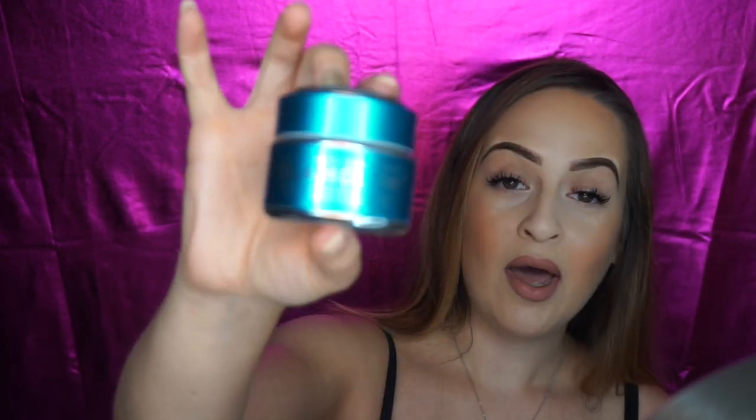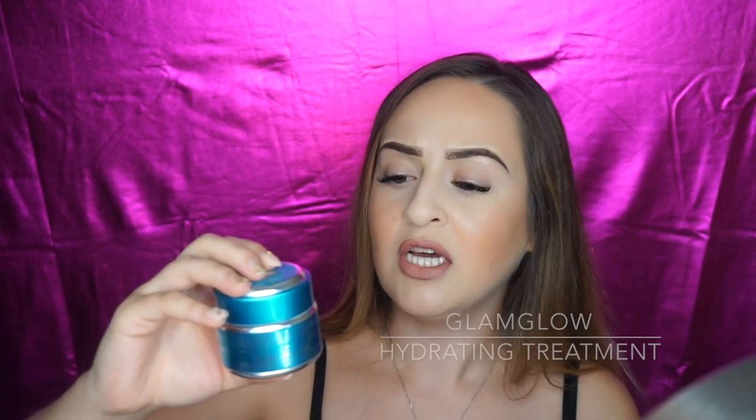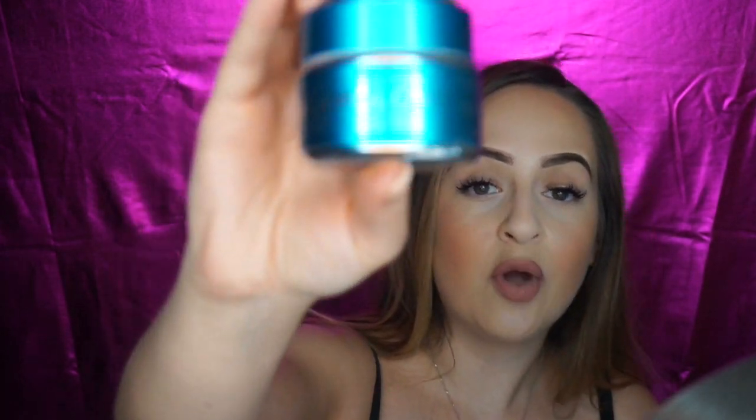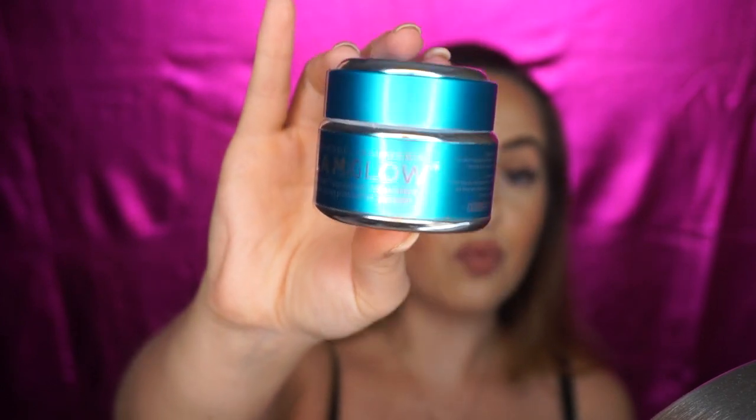So what I do is I use masks, and one of my favorite masks is a mask line. It really depends on where I'm at. They have a variety, but I always seem to go back to the same one. This is the Glam Glow. I've tried the different ones. This is the hydrating treatment, and it's super good because it really hydrates my skin.